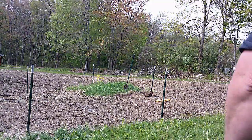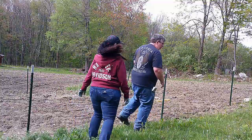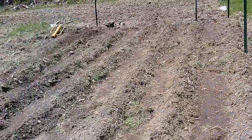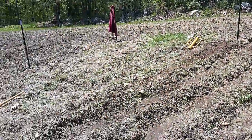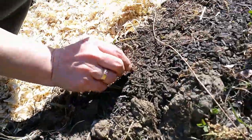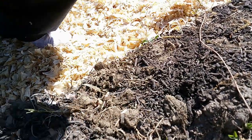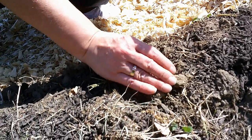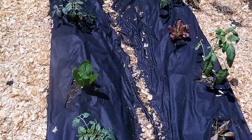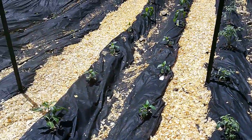We were so excited to finally get a chance to grow our own food again. We worked so hard amending our soil just so that we could get our first seeds planted. Once we got everything planted, the garden really started to take its shape.